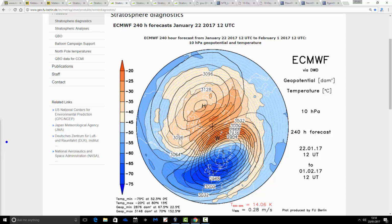You'd expect that to happen. It can't maintain that level of warmth in the stratosphere all that long, but even on the 1st of February, it still looks pretty warm there, with those brown, orange, tan colours still over the pole, indicating the temperature is still many, many degrees above where you'd expect it to be at that point.